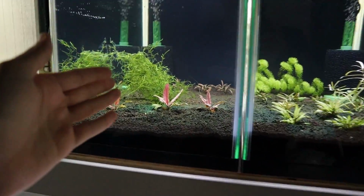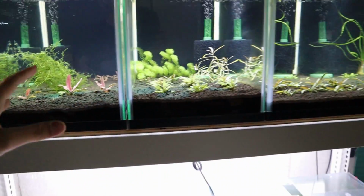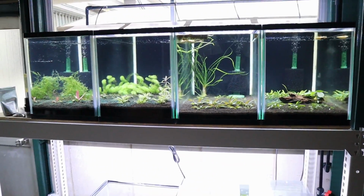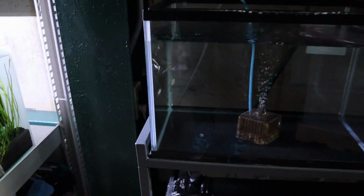Maintenance done. You can see there's some blue-green algae in here. I'm not really happy about that, but it's not a huge deal. Blue-green algae doesn't harm anything, it's just a little bit unsightly, but soon I'll get this problem fixed just by doing regular water changes.